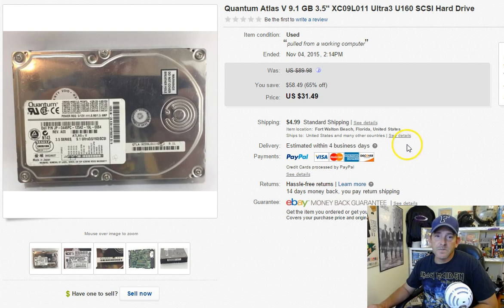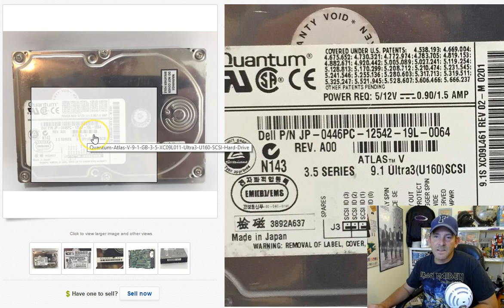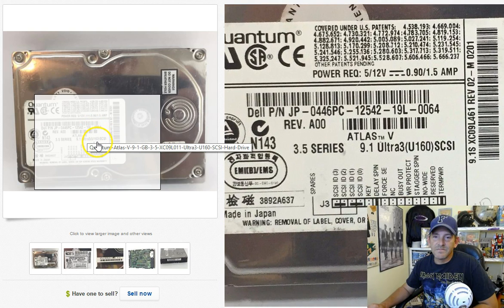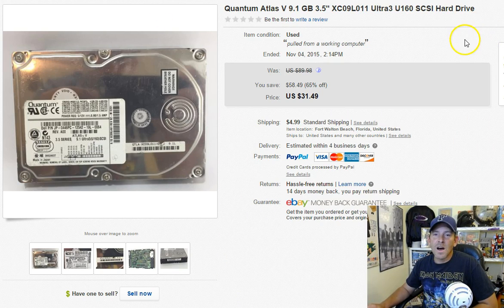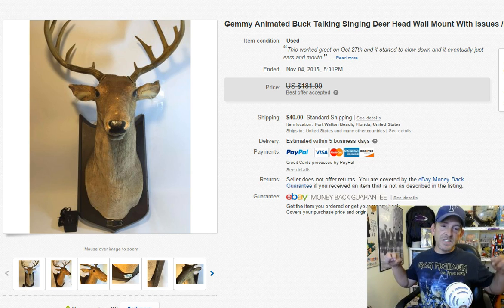These old hard drives that we've got, this thing is old school. I think it's a very, very small hard drive, like 1 gigabyte or something like that. It's small, but I don't know why it was done during an upgrade, the military upgrade. Don't know why people want them. Don't know. Don't care. Here's the Gimme Buck that I ended up selling for $200 shipped. Actually, 190 shipped, 150, and then $40 shipping. It's going to the UK.